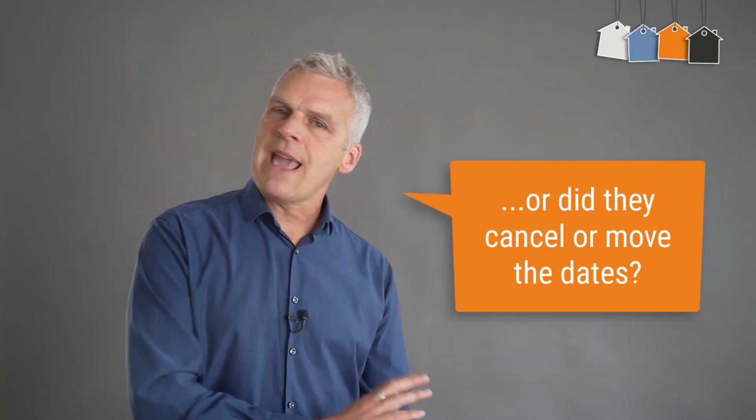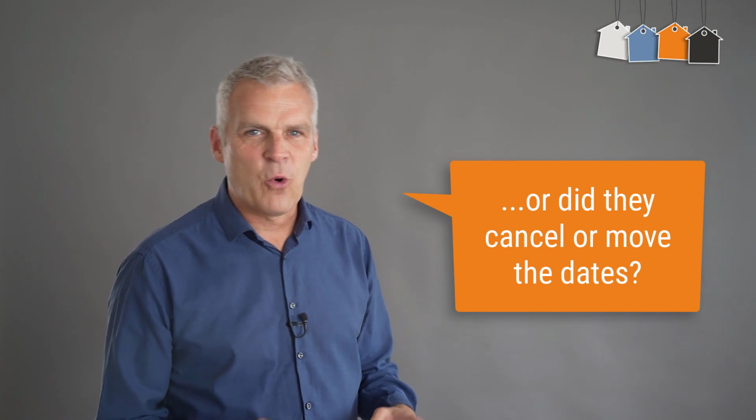Or did they maybe cancel the date or move the date? This is my big bone of contention, because I've got really quite good, I think, at lining up trades to follow on from this particular trade. So if they cancel and move the dates, it messes up all of the other people that I've got lined up. So if on that small job they move the date or they cancel it, I think you need to be a little bit concerned.